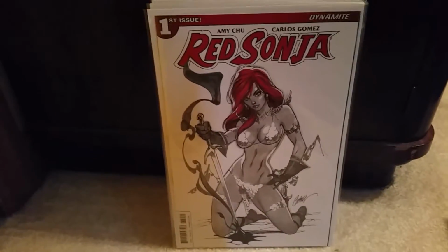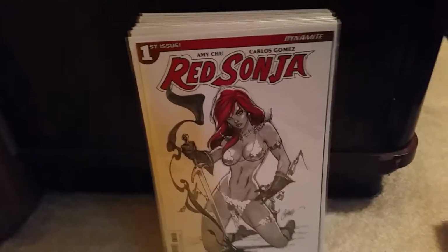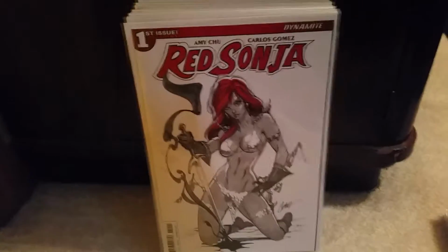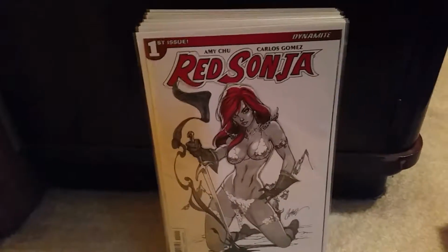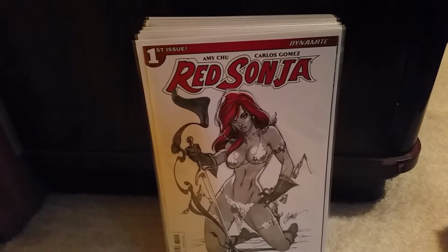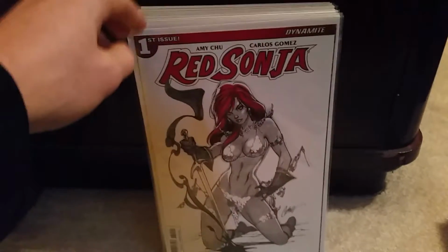And then I read this, thought it was pretty cool, went back, got the issue 0, and then I went on eBay to get the issue 0 Campbell variant. And I think that's what I'm going to do, is just collect the Campbell variants of these, because unless Nick Bradshaw does the cover, I'm not really too interested.